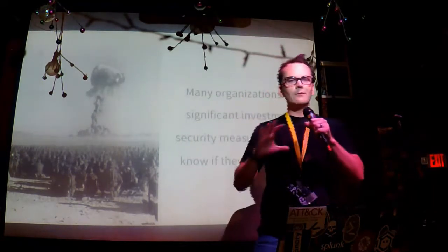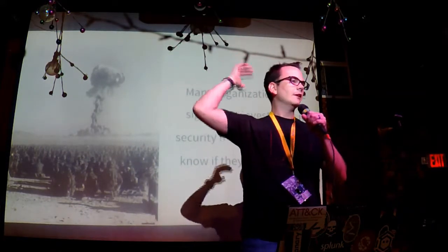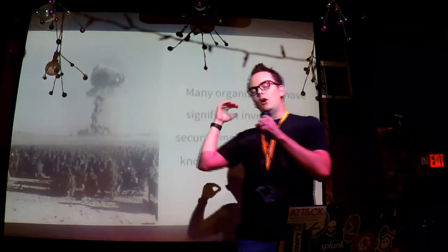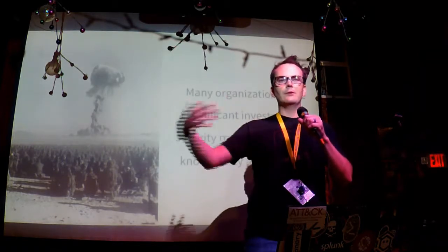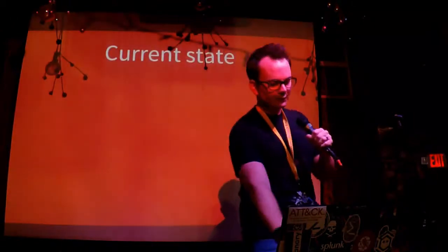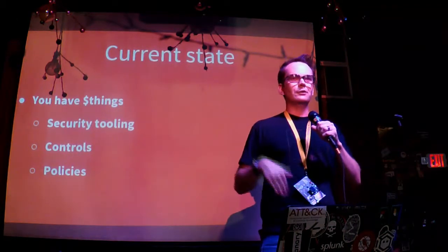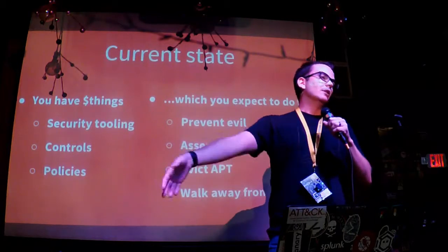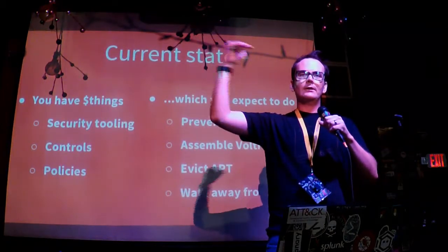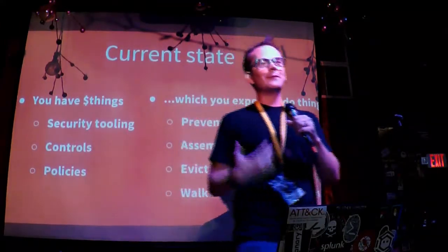So we've all invested tons and tons of money into security products, whether it's the next sandbox, the next email gateway, all types of things, down to the endpoint. We're buying new AV products every other year because they have new things that are next gen and ML and AI and unicorn pixie dust. So our current state is we buy lots of things, and we put lots of controls and policies in place to try to prevent all the evils. We assemble Voltron, we build this cool security stack that we put a ton of money into. Hopefully it'll evict APT when that time comes.